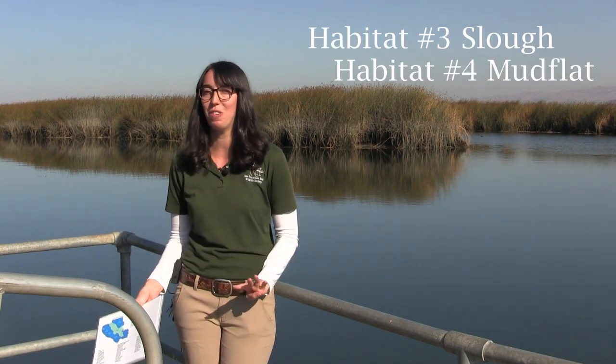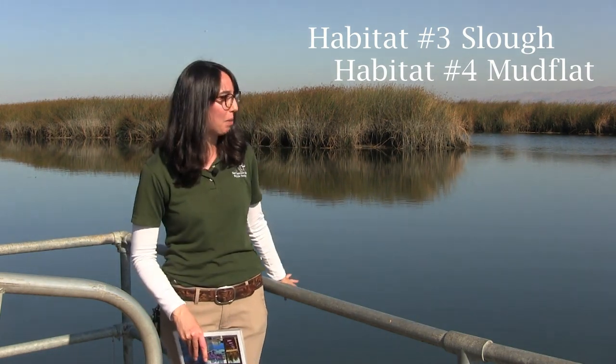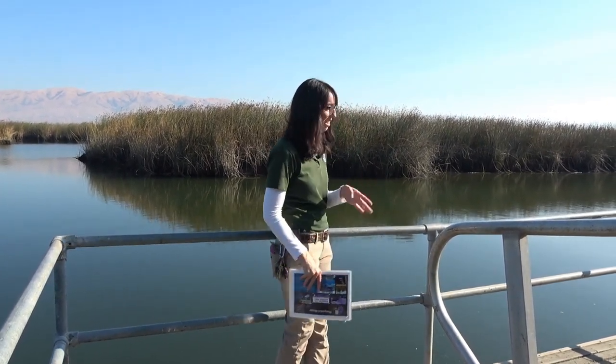So now we are at our third and fourth habitats that we have here at the refuge. Right now, we're at about a mid-tide. This is the slough habitat. But when this habitat is at low tide, the mudflats are revealed. So both of these habitats, we can only see twice a day. And so we see very different animals in this habitat when we're at high tide versus when we're at low tide.